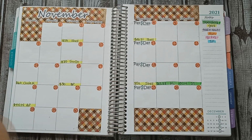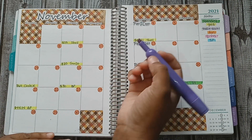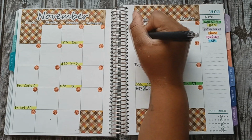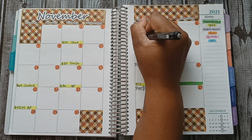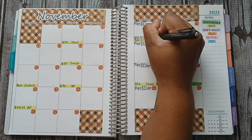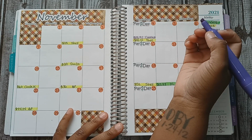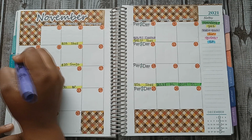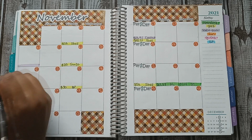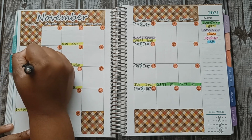So we're gonna move on to takeout. Takeout is in purple, and the first day for takeout was on the 4th. So on that day, I spent $13.91, and that was at Cookout. So the next day that I did takeout was the 7th. And on that day, I went to Arby's and spent $7.48 there.